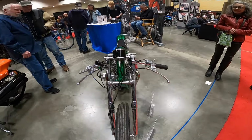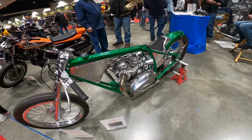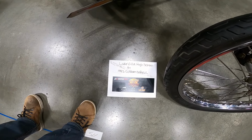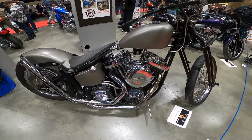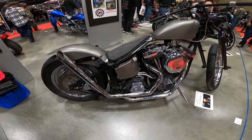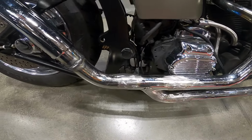I'm sure there are people that still do drag racing with motorcycles. I mean, why not? But this is really cool. Now, this motorcycle is a custom motorcycle that was put together by high schoolers, Lakeville High School in Minnesota. And I think, for high schoolers, they did an awesome job. That's pretty darn cool. Just think how much better they'll get at it over time.